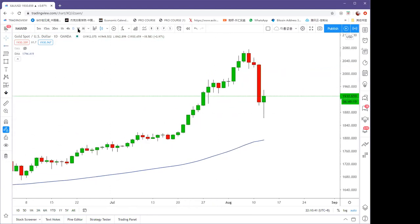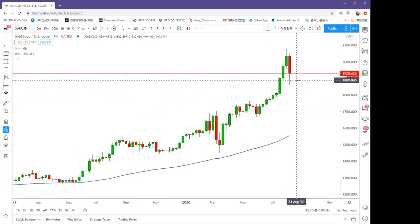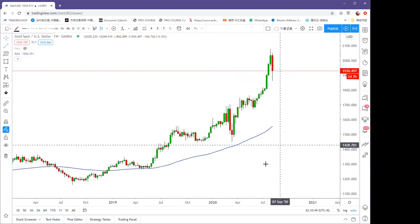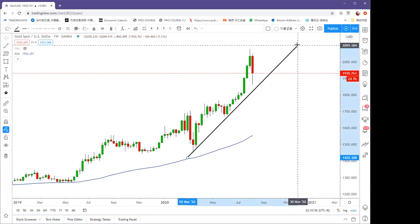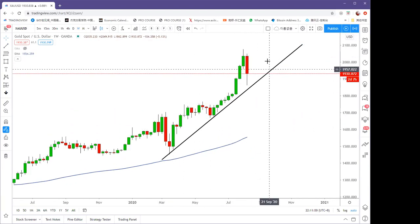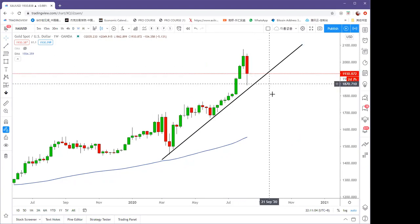Some people ask me whether the gold has changed direction or not. For me, I think the gold is still in an uptrend channel, so this remains no change. The uptrend is still there, and the weekly chart shows some bearish pattern, but it has not yet broken the trend line.